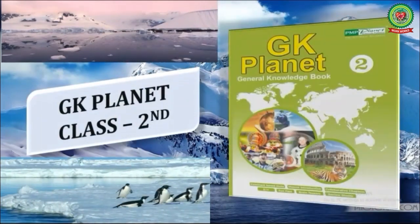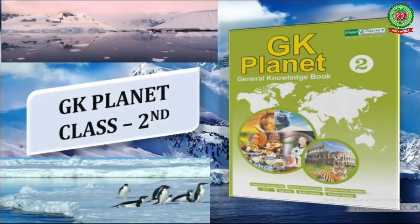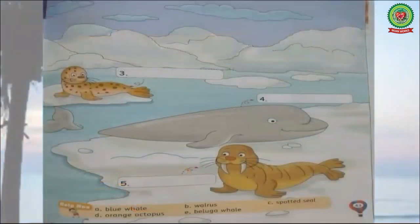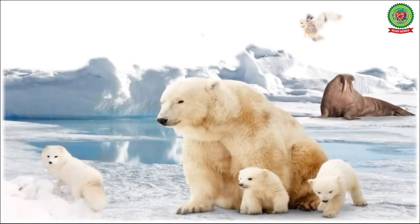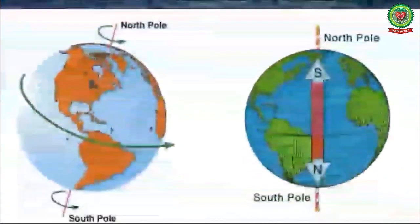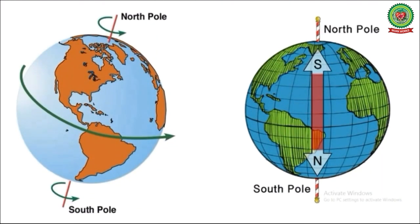Now today, from our book GK Planet of 2nd Standard, we are going to start with lesson number 29, that is Polar Animals, on page number 42 and 43. Polar animals means animals that live in the poles of the earth. Now, what are poles? The poles are the top and bottom parts of the earth.